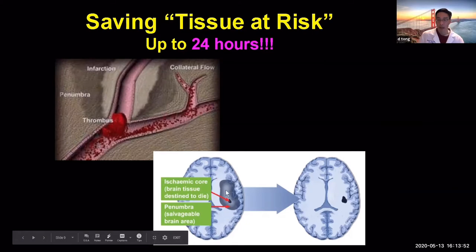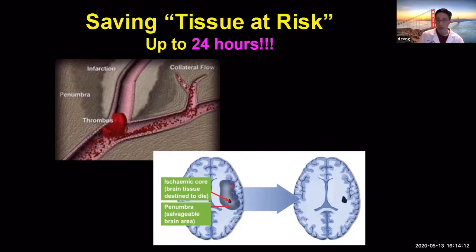And below here is another schematic. I don't know if you guys can see this or not. Let me put on this pointer. This is another schematic looking at that same thing in a cross-section of the brain. So in this particular example, there's a black or dark area that's the actual dead tissue. And then the penumbra is the salvageable tissue. And most patients, especially the earlier you are in the stroke, have a very large penumbra and very little dead tissue. As time goes on, this dead tissue expands and eventually fills in this whole area.